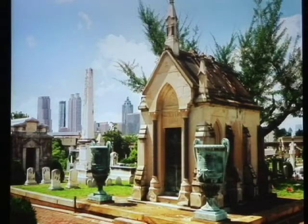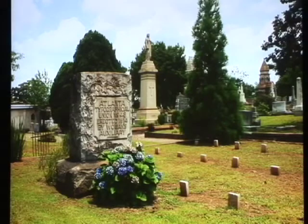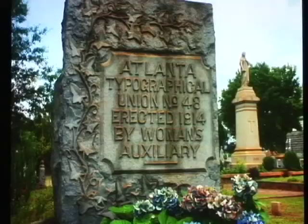Okay. This is the historic Oakland Cemetery. It was founded in 1850. And it's one of the very few places that the Union soldiers did not burn when they came through Atlanta. Now, this is an area just for typographers. Don't worry, I know. We're not looking for new customers. It's been closed for many, many years.